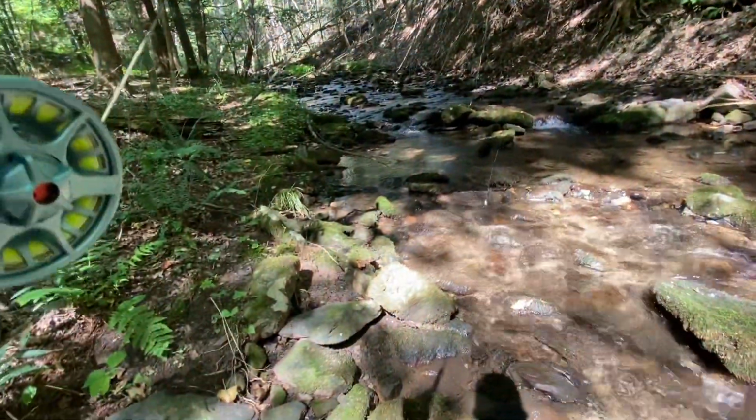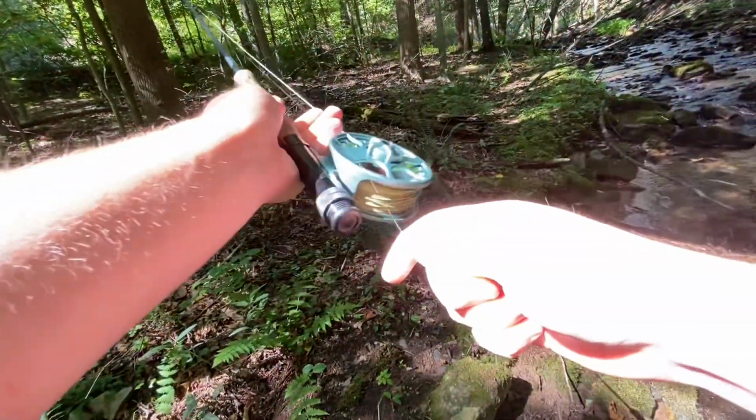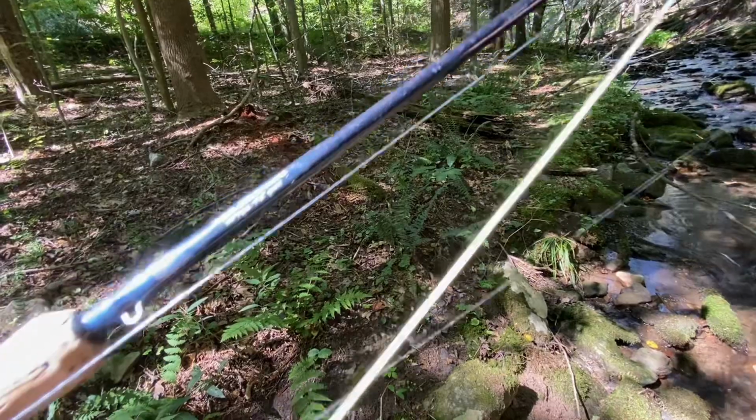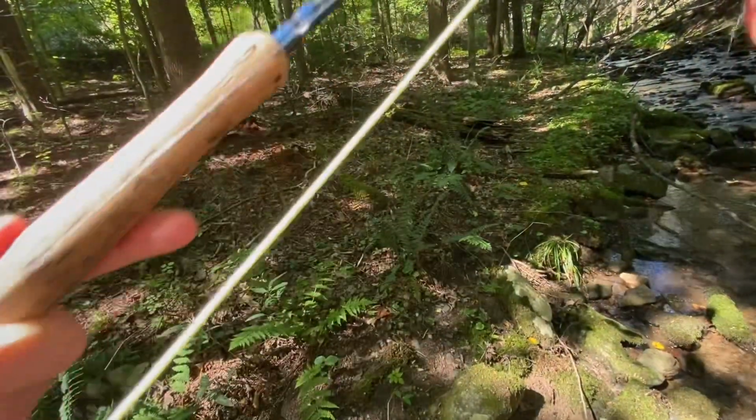Well, guys, I think that's gonna do it for today. We caught 6 brookies. It was really fun day out here. Actually, I'm not sure if it was 6 or 7. I honestly have no idea. I stopped trying to remember that a while ago. It's been a bit since I've caught a fish, but yeah, great day out here.